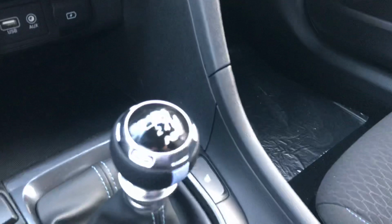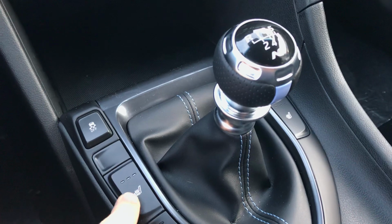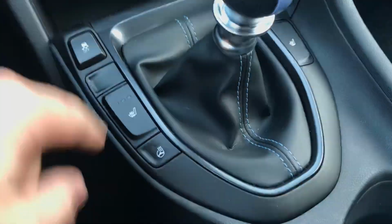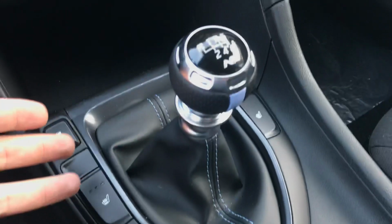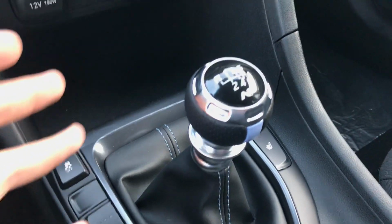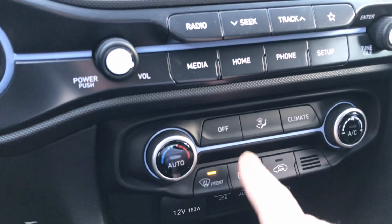Before we get into the sporty features, I'm just going to quickly go over some of the standard features of the vehicle, which are more comfort features. So just to start here, it's got heated seats. Traction control can be removed just like any of our other vehicles. You find the same buttons and the same settings that you have in the regular Veloster Turbo, so no change on this side. It's pretty much the same. Rear defroster, front windshield defroster. When you press that one, it will also defrost the side mirrors here.